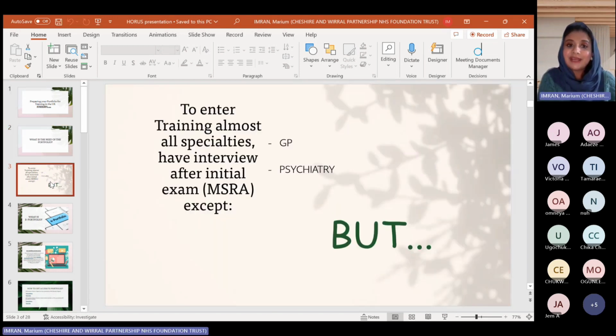To enter training, almost all specialties have interviews after the initial exam, that's the multi-specialty recruitment assessment, except GP and psychiatry. So obviously for the interview, you will need a portfolio. If you have worked, let's say, 3 months or 6 months in a non-training job, that's your golden period to get your hands on the portfolio.